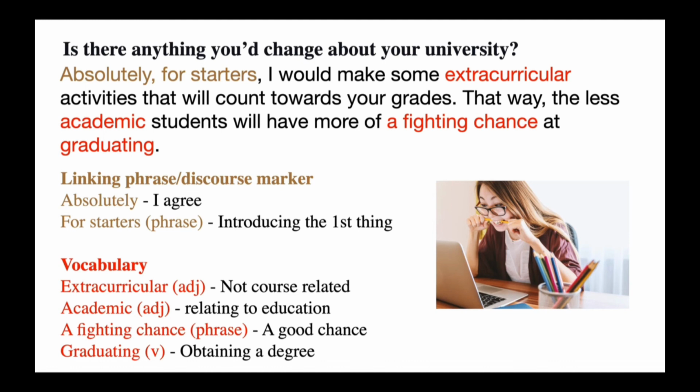So vocabulary-wise, extracurricular, that's an adjective, and that means it's not related to the course, not related to the study, it's something else. Academic is an adjective, and that's relating to education. A fighting chance is a phrase, and that's a good chance. If you have a fighting chance at doing something, you have a good chance that you will succeed. And graduating, verb, and that's obtaining a degree.